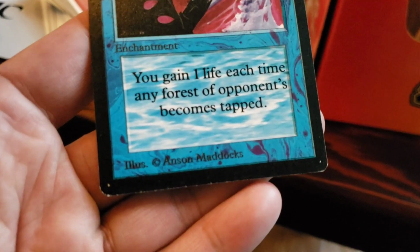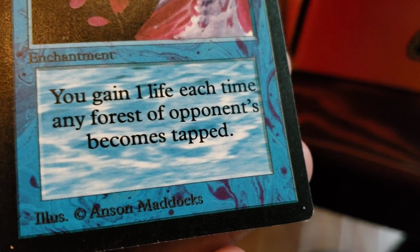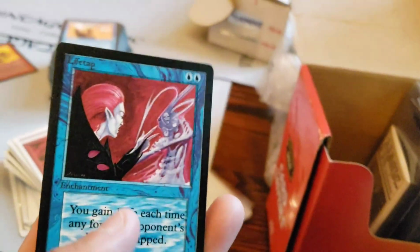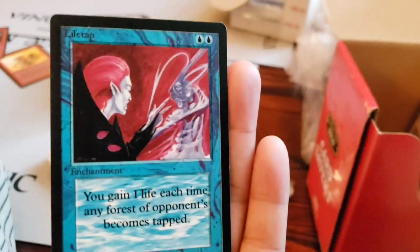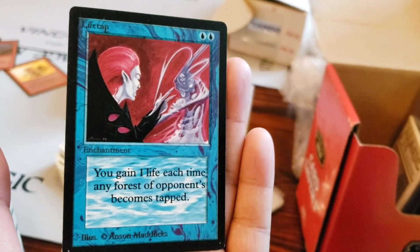What's a dark beta, guys? You'll notice that the text is not very gray anymore. It's really blackish. I mean, it's probably triple the value, to 4 times. It's not the most amazing card, but it's very cool. If it was a Lotus dark beta, I mean, come on.